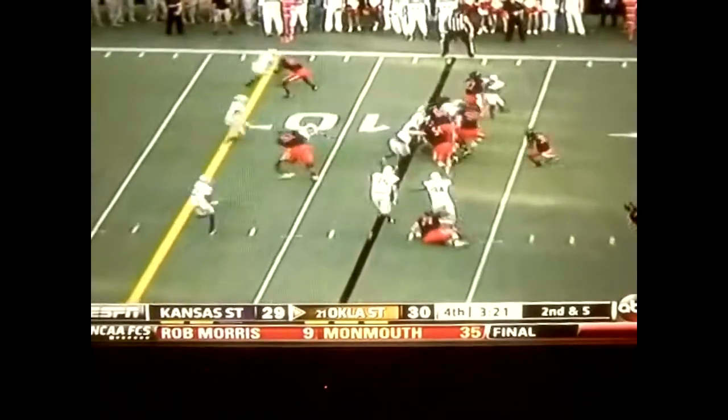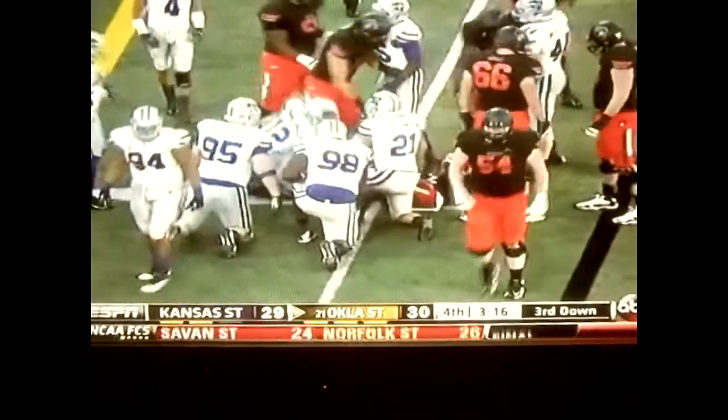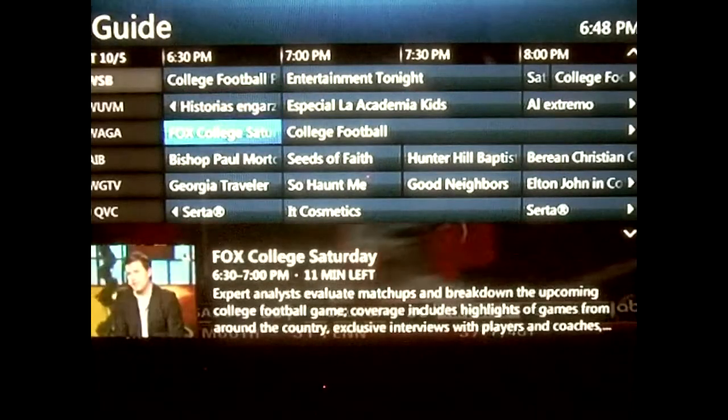Second down and 5. They keep it on the ground with Jeremy Smith. And Smith moves the pile within about 2 yards of the first down, and that will keep the clock rolling as we will go inside of.